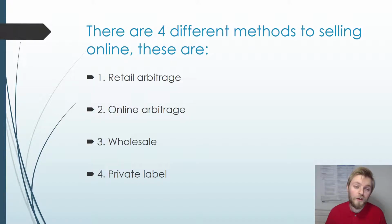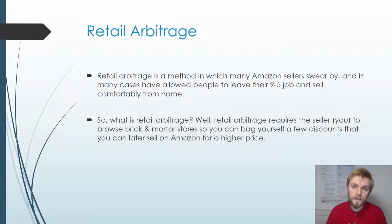So without further ado, today's video, and there should be 2 videos today, because this should technically have been yesterday's video. But today we're going to be looking at the 4 different methods of selling on Amazon. So they are, as you can see on the screen, retail arbitrage, online arbitrage, wholesale, and private label. Before we get into those 4 methods, I am not personally experienced in arbitrage or wholesale. I've tried my hand at them, so I know what to talk about. But as far as building a business around these methods, I strictly do private label. So let's get into this.